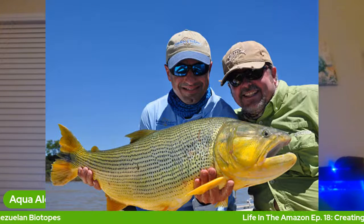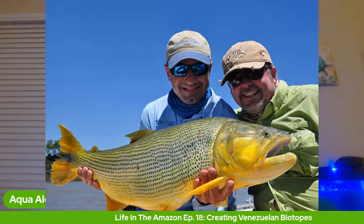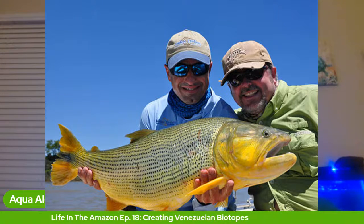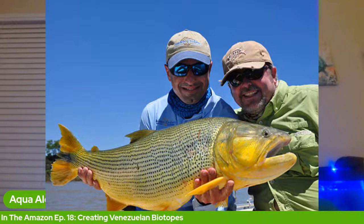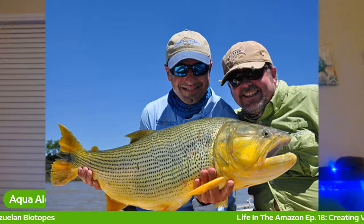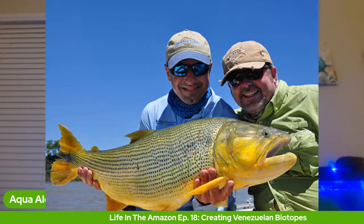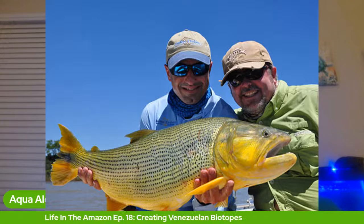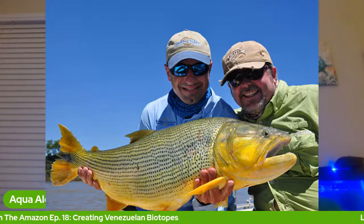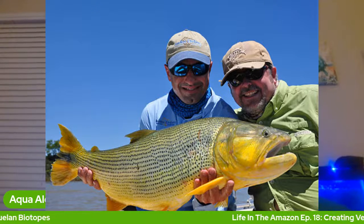But what concerns me most about Dorados in the aquarium hobby is a short life, because they don't have access to thousands of gallons of water like they need, because they're a very active swimmer. And that's why I believe the Dorado belongs in the wild. Let the fishermen fish for them and release them and let them live happy lives. But they're a very cool fish that comes from Venezuela.